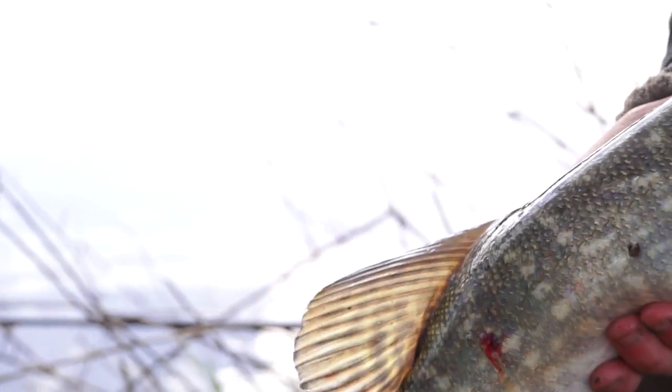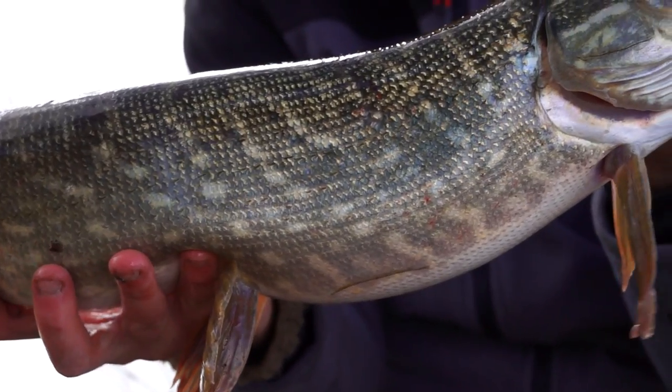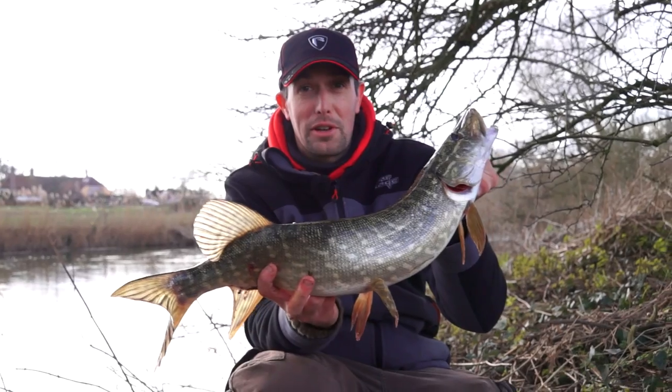Well, there we go. There's the prize for dropping the bait in that tiny little slack in the margin. Lovely little jack pike. What we're going to do now, I'm going to pop this one back and let's have a look at the rig that we've been using to catch these lovely fish.